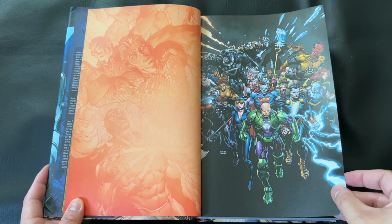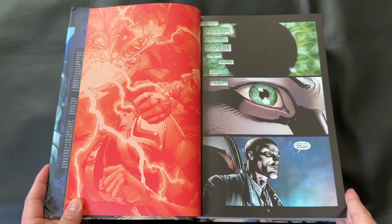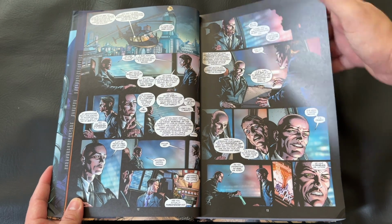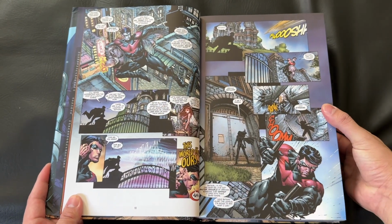This book came in, I actually got this as an early anniversary gift from my beloved wife. So excited, and again, it just rounds out that collection, that run really nicely. So eager to dive in.